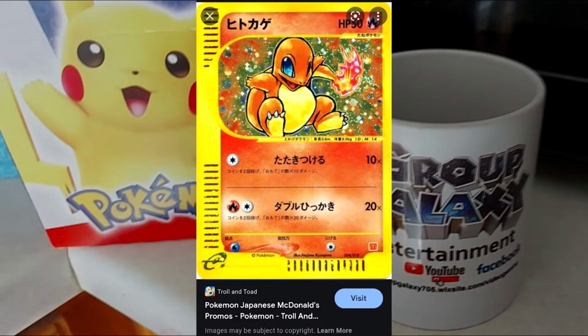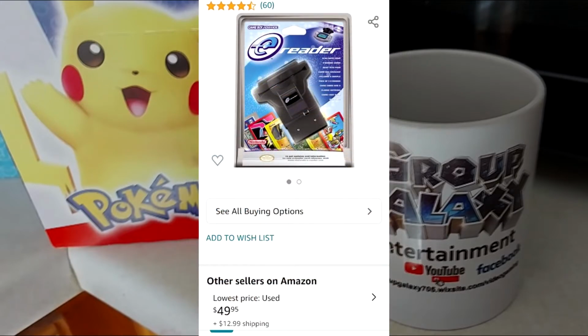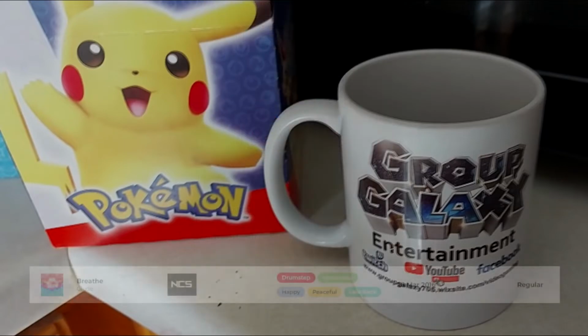Side note, I noticed the card I was using for an example has the e-reader barcode on it for the Game Boy Advance. So yeah, that's probably a video for another time. I found them on Amazon for $49. I didn't think that was an option still. That's awesome that Amazon still sells these.